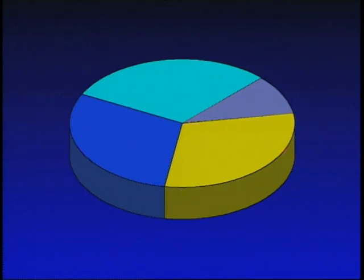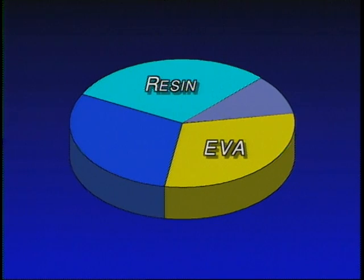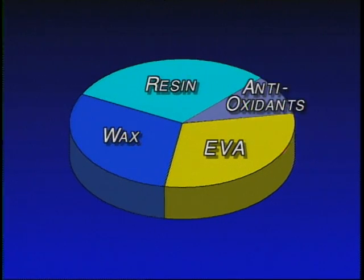For instance, in a typical packaging grade adhesive, ethylene vinyl acetate, EVA, is the backbone polymer. Resin provides hot tack or the ability to stick to substrates at elevated temperatures. Wax is added to provide viscosity control. Antioxidants are included to protect the compound from thermal degradation when in a molten state.